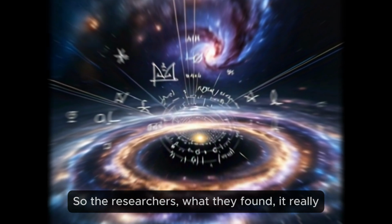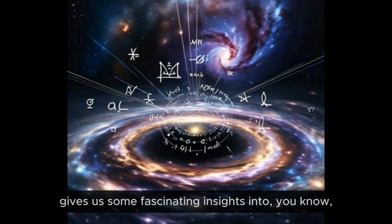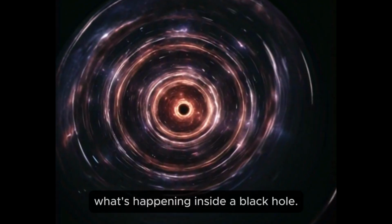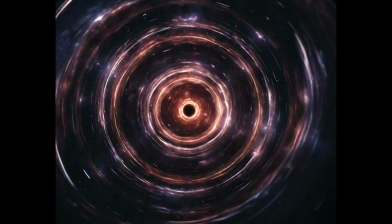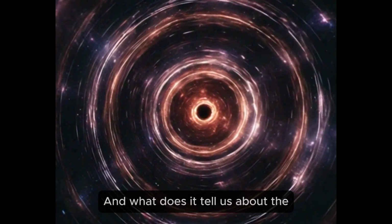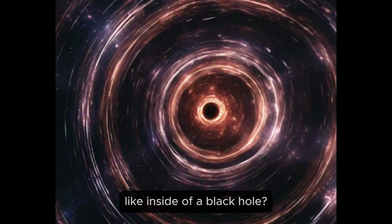All right, so what the researchers found really gives us some fascinating insights into what's happening inside a black hole. Okay, so they found the ground state, right? But what does that arrangement even look like? And what does it tell us about the inside of a black hole?